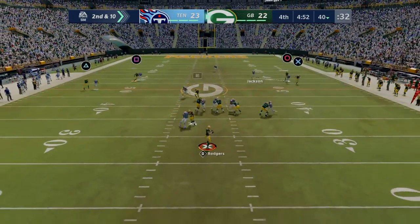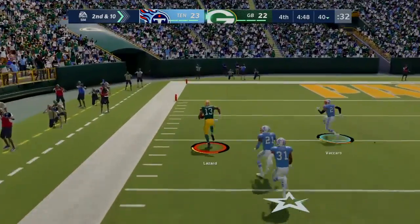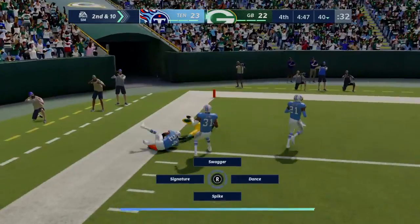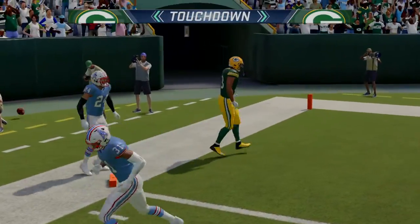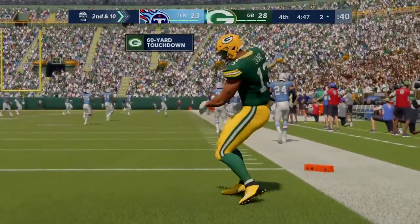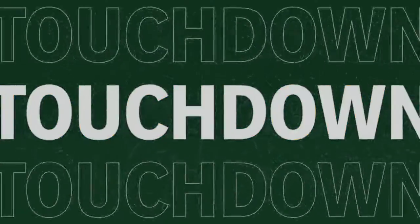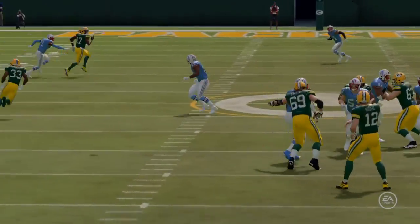Throwing again, Rodgers. He'll let this go deep for... It's caught inside the 25. And he will get this into the end zone. Touchdown, Green Bay. Allen Lazard, 60 yards. And the Packers have retaken the lead.